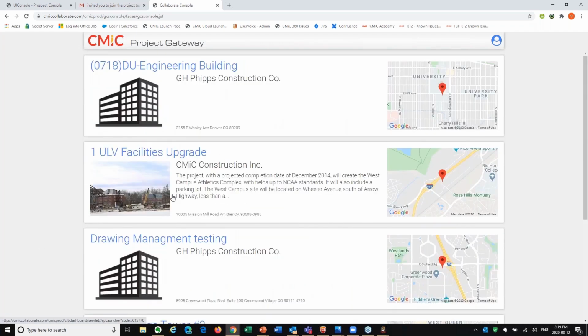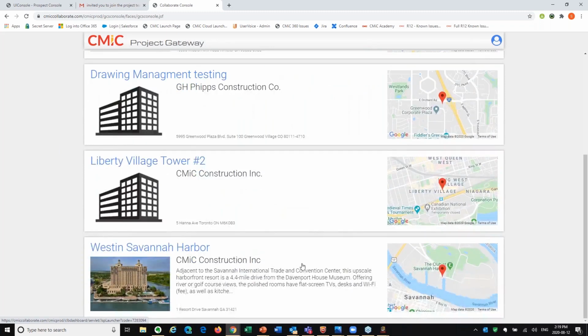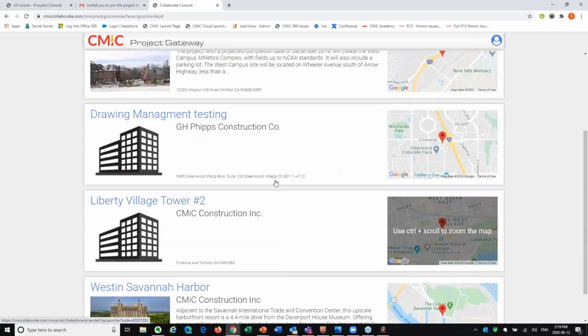Now, as a collaborator, as an external user, I have no idea what systems these are all being hosted in. I don't have to care. This GH5 project could be on an on-prem system that's being hosted in Colorado, and this system is being hosted in the cloud. This one is an on-prem system that's being hosted in New York. They're all different customers, but they've all been invited to these projects so that the external collaborator, the sub of the architect, doesn't have to care about this stuff. This is a simple phone book for them.